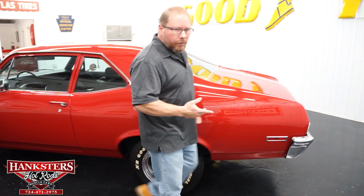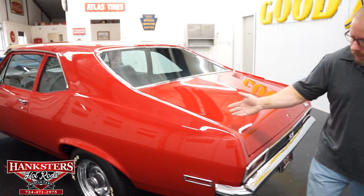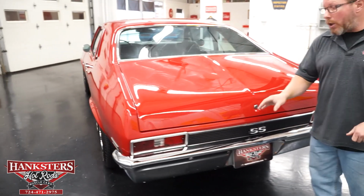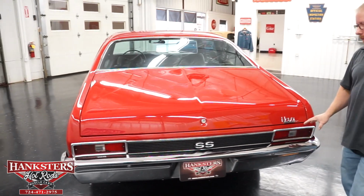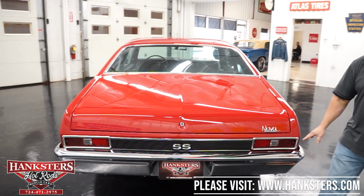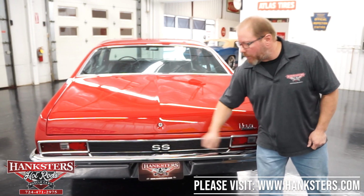Again, the quarter panels on the car, nice and straight. Paint smooth and shiny. No additional badging or emblems back here. Nice clean look. As we come back to the rear of the car, obviously you're going to see the chrome bumper here. Looks in good condition. Of course, your tail panel with the SS badging here right in the center.